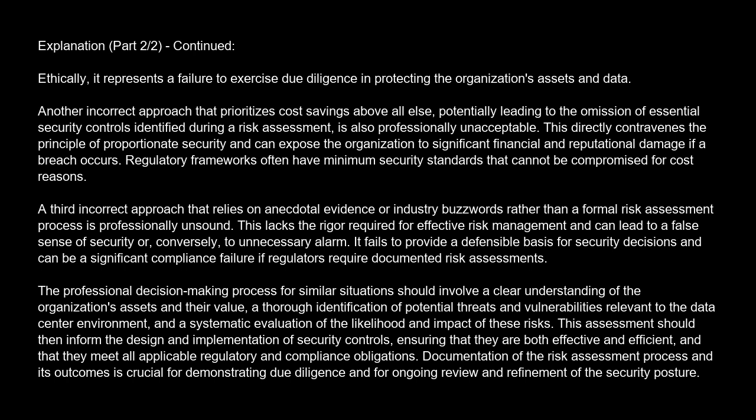A third incorrect approach that relies on anecdotal evidence or industry buzzwords rather than a formal risk assessment process is professionally unsound. This lacks the rigor required for effective risk management and can lead to a false sense of security or, conversely, to unnecessary alarm. It fails to provide a defensible basis for security decisions and can be a significant compliance failure if regulators require documented risk assessments.